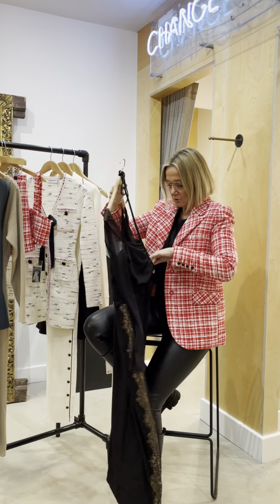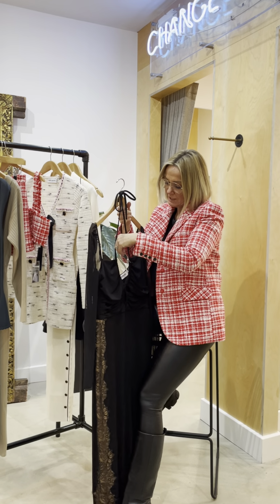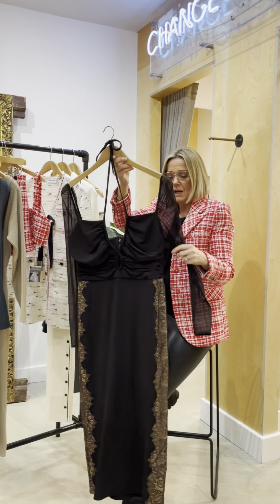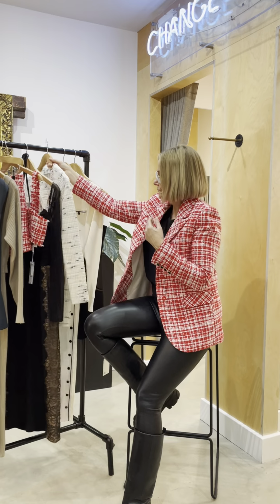So this dress is called the Jersey Cutout Midi. This is in black and it's $330. This is a 12. I would say take your normal size in Self-Portrait. The jacket I'm wearing at the moment is an 8.